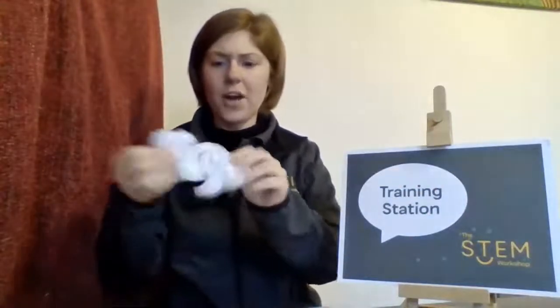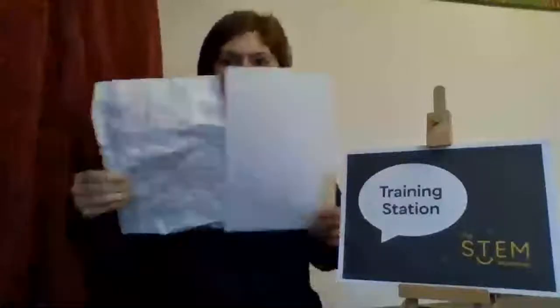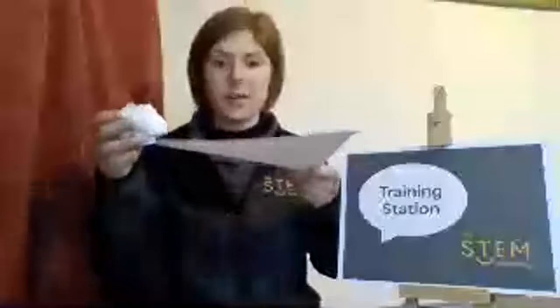Now, if I open this one back out again, you'll see it's exactly the same. Okay, can't be weight, so it can't be gravity, because gravity is no different. It's still here on Earth. It's got to be the force, air resistance, and sometimes we can call this up thrust if air is stopping things falling. Okay, air resistance. Yeah, fantastic.